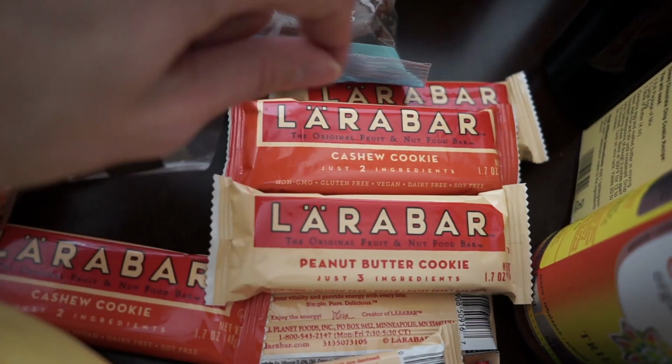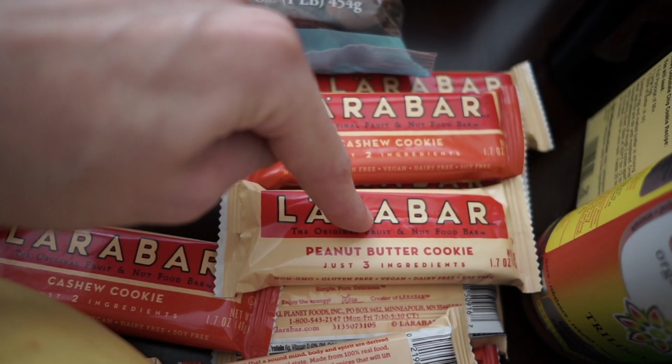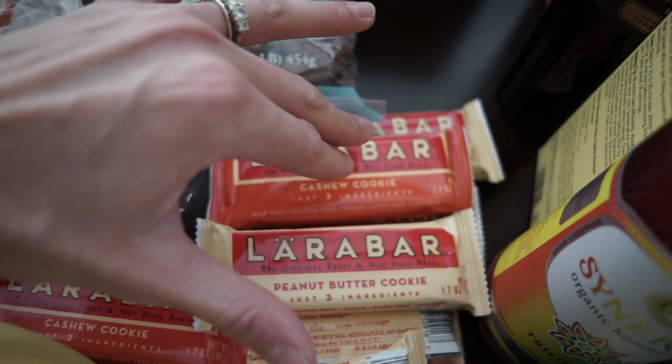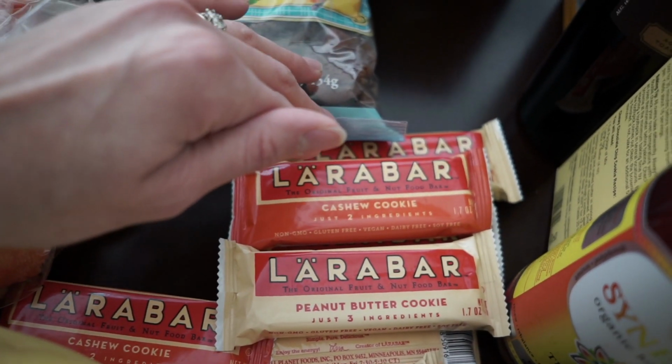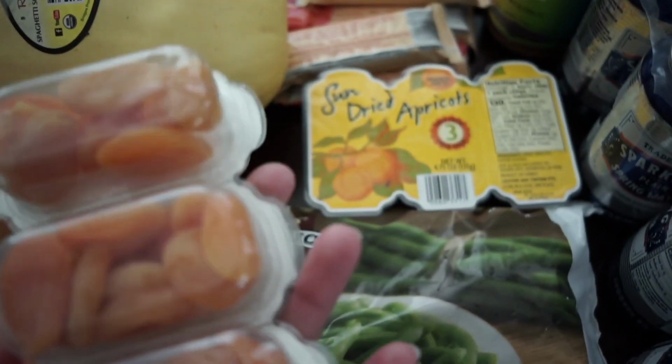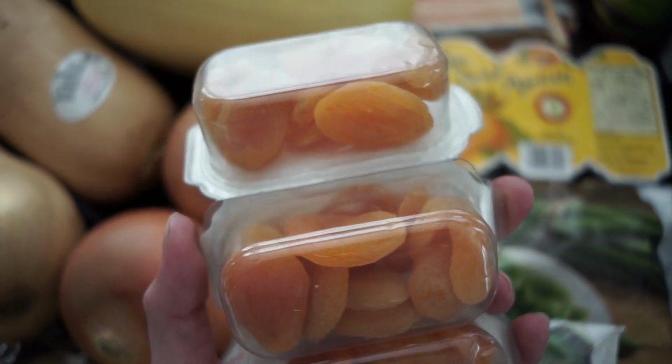These are our two favorite kinds, cashew cookie and peanut butter cookie. The cookie is a loose term. Just know these are truly only dates and nuts. That's it. So there's no sweetener, so the cookie really is deceiving. Like I mentioned, these are again snacks on the go. I try to find snacks that are easy to grab and throw in the car with us.